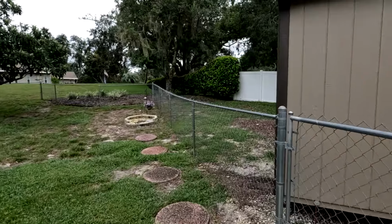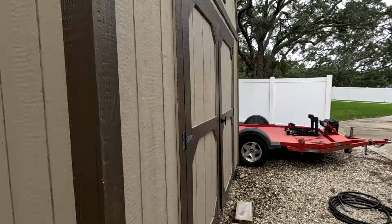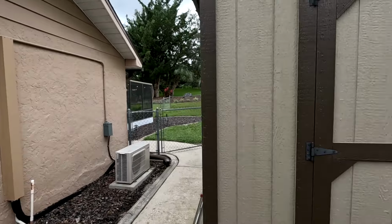I'm also worried about this shed, though it's anchored down. If that tips over, it's going to actually hit my office on the right there. And I'm worried about that fence. If that comes down, it's some flying debris.